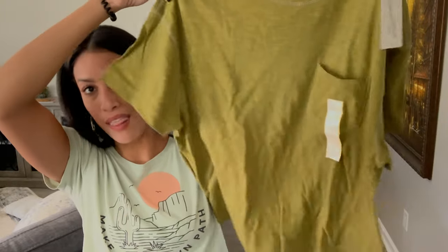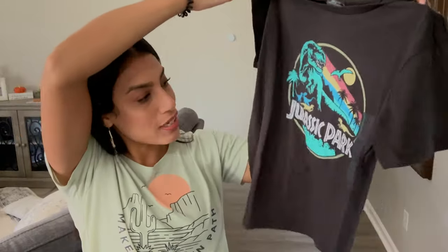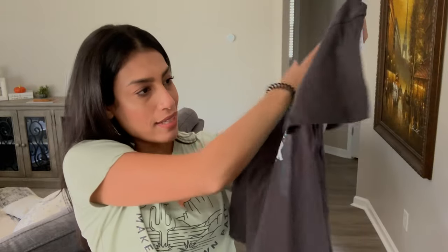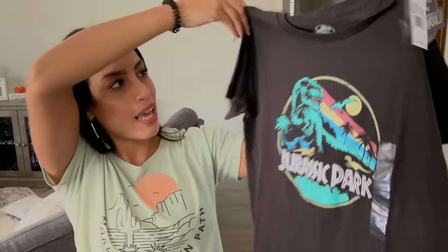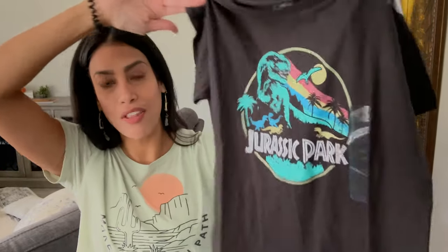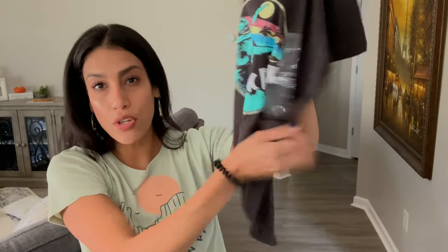So I grabbed that shirt, and then I also grabbed this shirt because I'm that mom that likes to match with my kids sometimes, and Ryan has a million dinosaur and Jurassic Park and Jurassic World shirts, so I know I'm gonna get cool mom points once Ryan sees me wearing this. But I got this Jurassic Park t-shirt in a size medium, and this was $12.99, and it's just like a dark gray color, and I thought that was really cute. I can tie it in a knot down here to make it even cuter, or tuck it in.